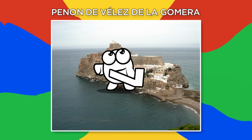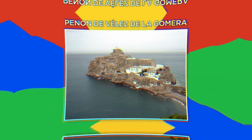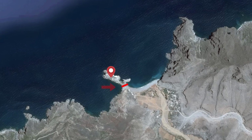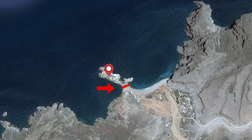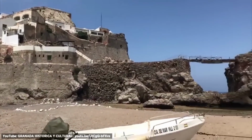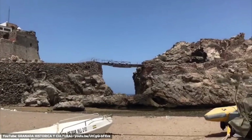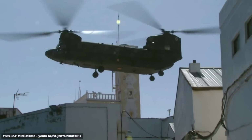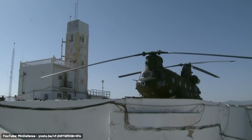Number 7. Peñón de Vélez de la Gomera. Whoa, try saying that one 5 times over. Simply put, Peñón de Vélez de la Gomera is a small island in the west of the Mediterranean Sea, which also happens to be home to the shortest border in the world, spanning just 90 yards. This little piece of land conveniently separates Spain from the Moroccan coast and is also the site of a pretty interesting rock fortress, which is accessible by helicopter and is heavily monitored by Spanish forces around the clock.